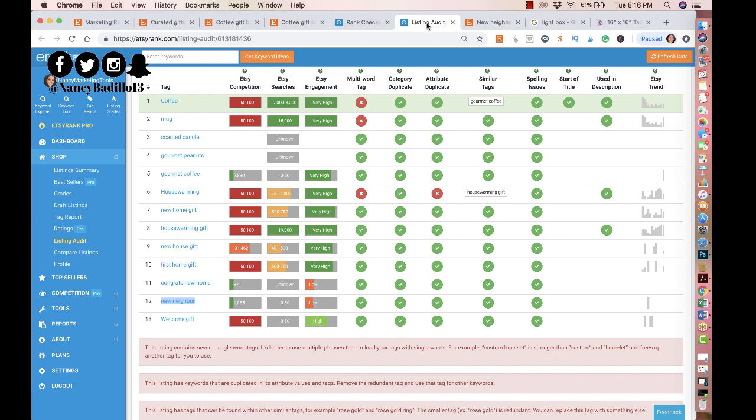So the first thing you want to do, if you don't know this already, is sit down and really think about who your ideal customer is. Who are you trying to target? And keep in mind that whenever you make a product, you are targeting that particular person. When you start targeting too many different personas, you don't have a niche-down item.